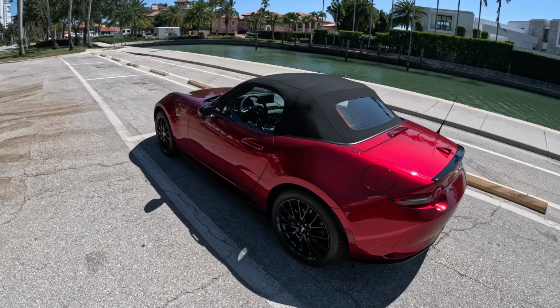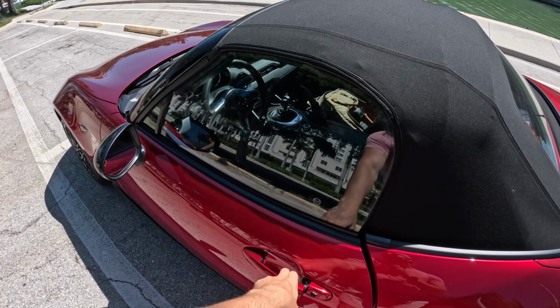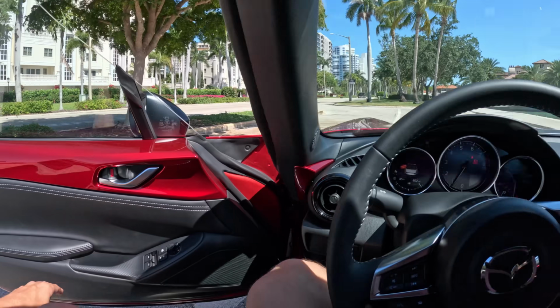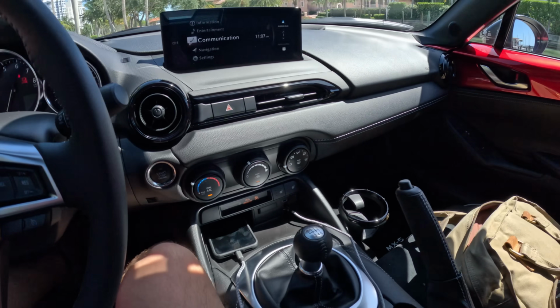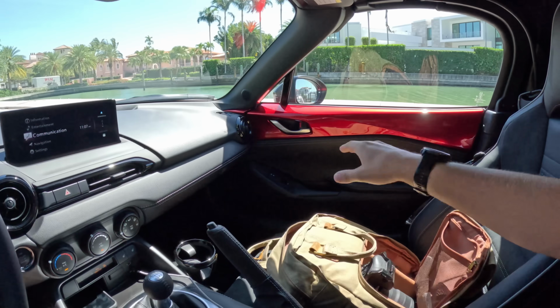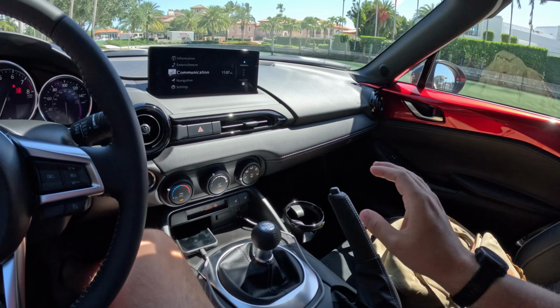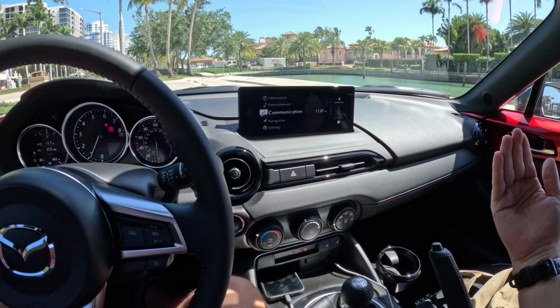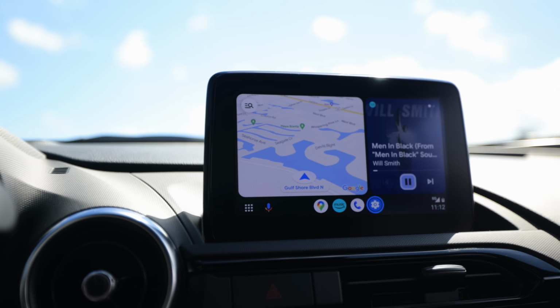But more importantly, I want to get on the inside because we do have some more changes there I think that you guys would appreciate, to be honest. So on the inside, AC is nice and cool in the Miata. It doesn't have a lot of space to cool down, so it's very efficient in its AC. We have this 8.8-inch screen here. It's so much better looking and more aesthetically pleasing than the old one.